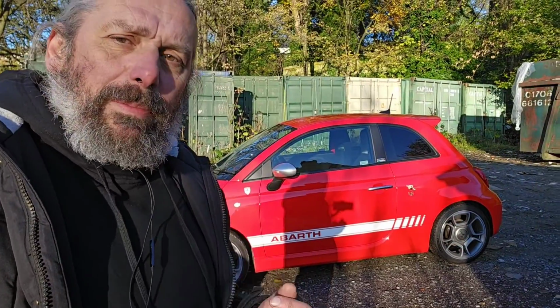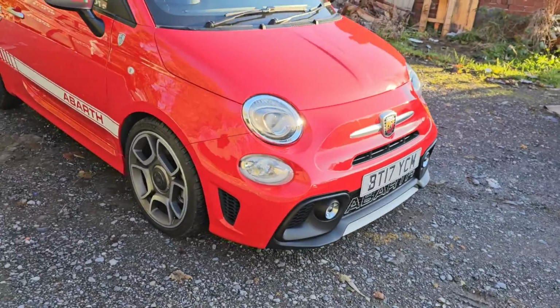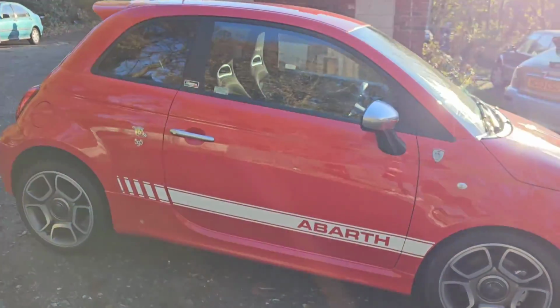It reminds me of a baseball cap, a Formula One baseball cap with all the badges all over it. It's not good enough to just tell you, it's got to shout. Got to tell you over and over again. It's like a petulant child. We don't want to take any chances of this car being seen and not understood as an Abarth.